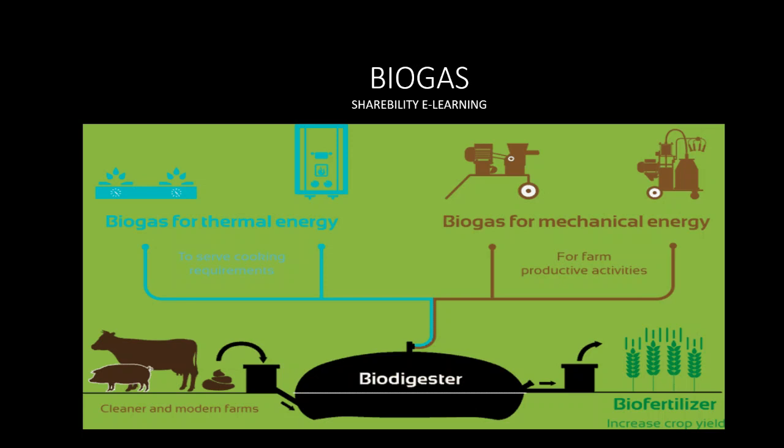So we are seeing the cow, the pig. These are cleaners, and modern farmers deposit the waste into the biogas digester, and from the biogas digester we collect the steam, which is methane gas, taken for biogas as thermal energy, whereas the decomposing materials, mainly the fecal matter, the cabbages, those kitchen wastes, are removed from the biogas digester and taken to the garden to increase the crop yield. Hope we are together.